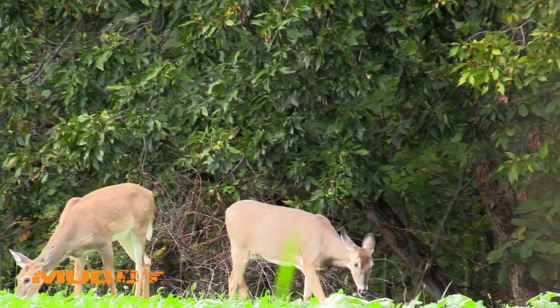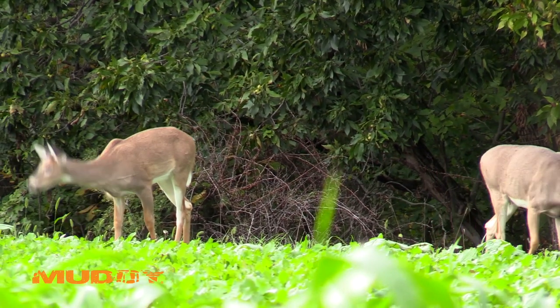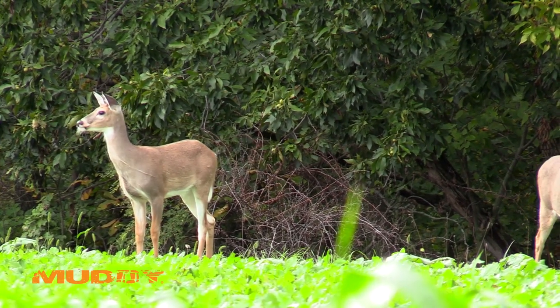We had been in this blind maybe 35 minutes, and we had some does come out in the plot. So that's a great sign. The deer are on their feet, moving 2+ hours before dark. That's always a good sign. So hopes are high. We've got 2 bucks that have been frequenting this plot off and on.